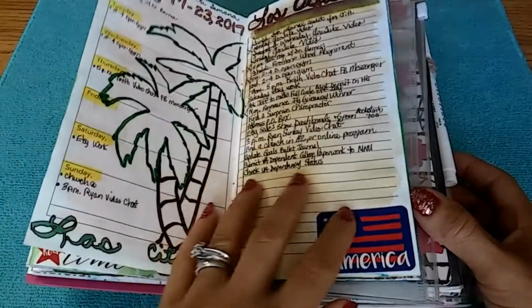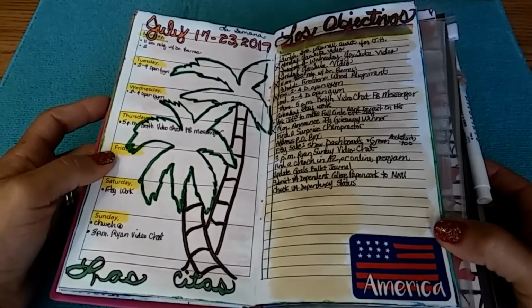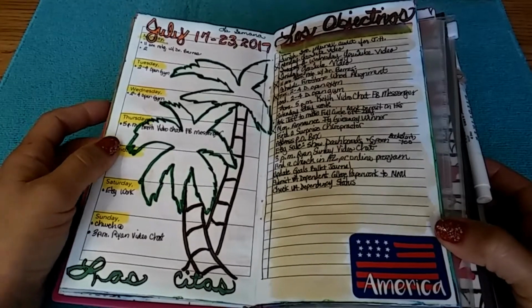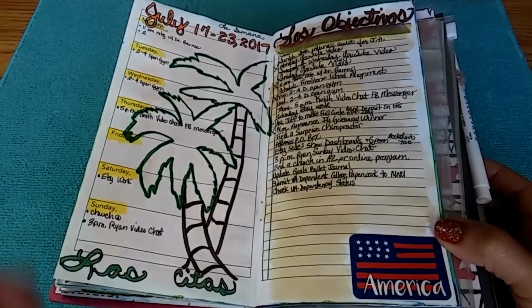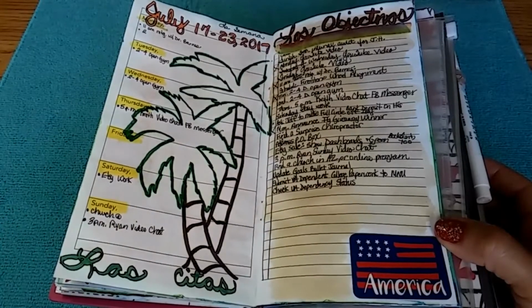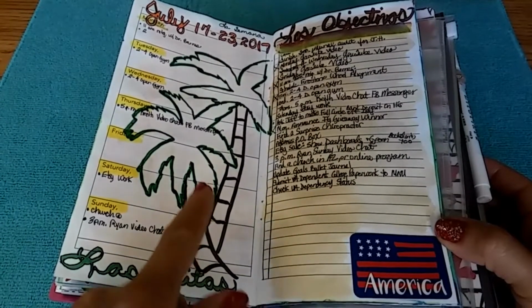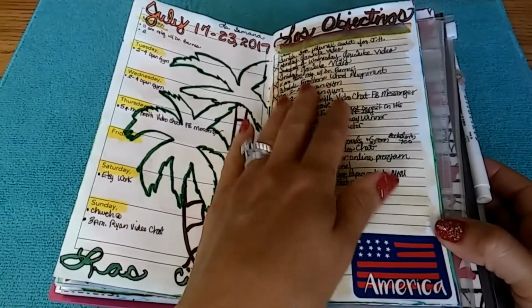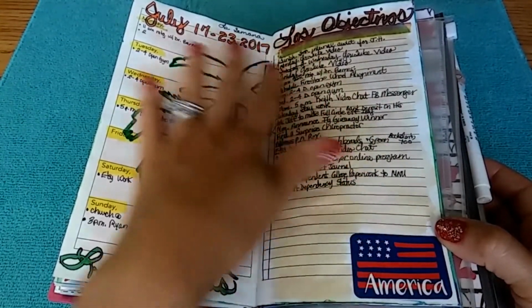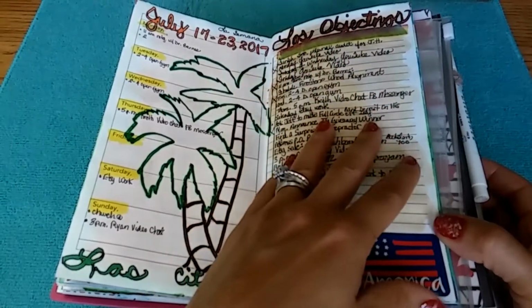Alrighty. So this is how I started decorating this week, and I've got a mixture of English and Spanish in here, but I just freehanded. I looked up some different pictures online of palm trees, because there are palm trees all over the place here in Arizona, and then I just doodled some palm trees there, and I like the way that they turned out. And here are my appointments, las citas, and the objectives for the week, los objetivos.